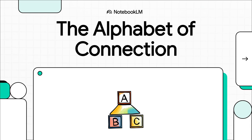So today, we're going to deconstruct this really fascinating approach to learning a new language. We're diving into a unique Spanish coloring book that totally reimagines how we can introduce words to kids. It turns what could be a chore into a real adventure. Let's break down exactly how it works.